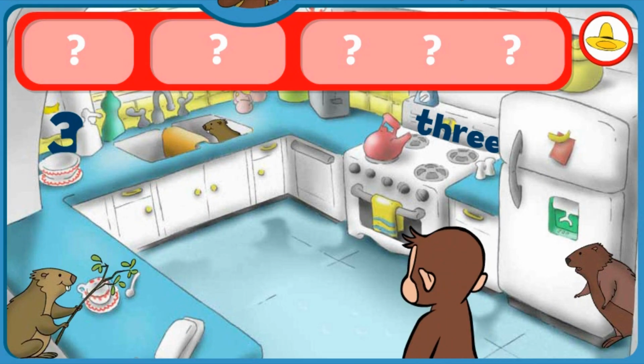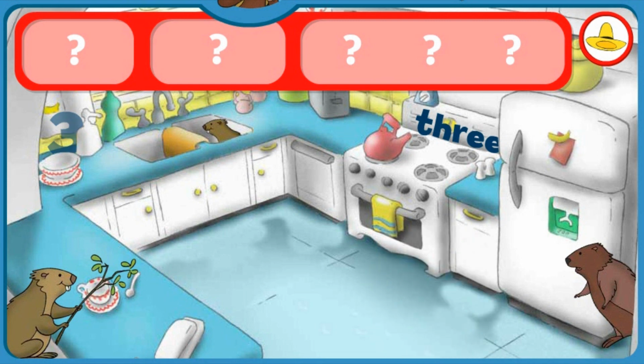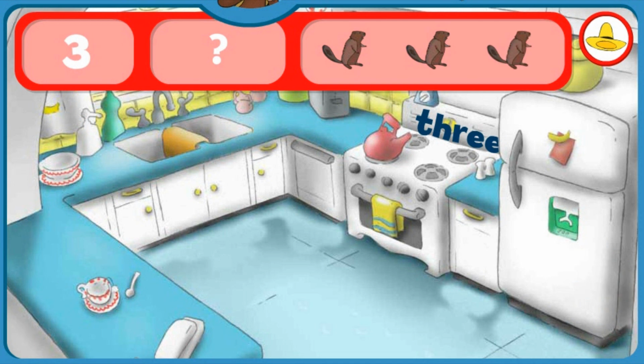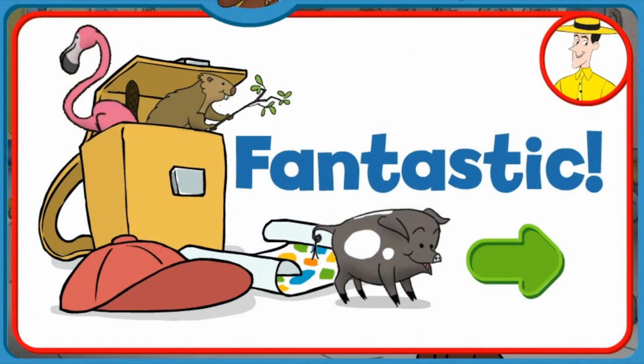Can you find the threes and three beavers? The number three. The word three. Good eye! You found everything! Fantastic! George and his friends love playing hide and seek with you.